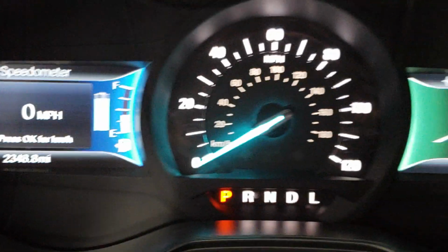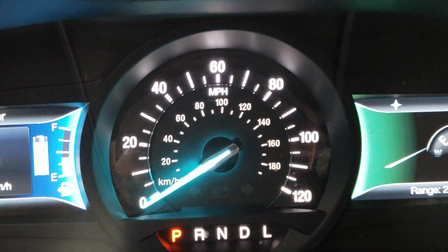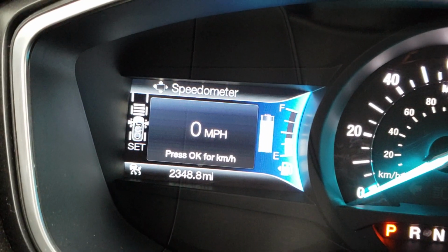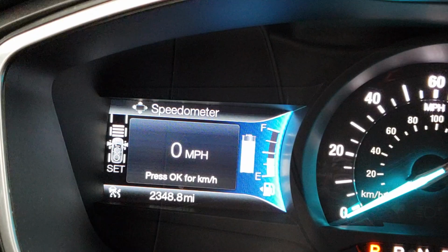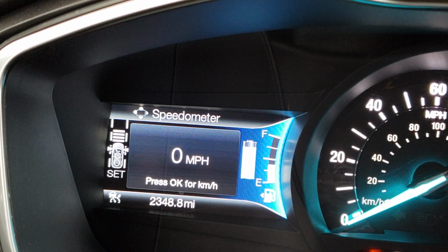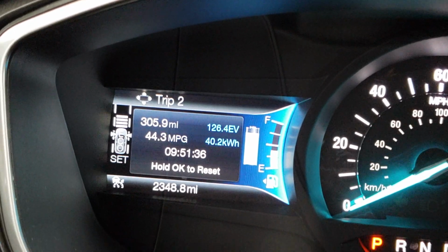The only problem is I wish it had a place to show it somewhere else, like maybe here in the center of the gauge, instead of here, because then I have to be on this if I want to have a digital speedometer. I lose all the other fun stuff I want to see. Nope, there's nothing to go left and right, so we're going to go up to the next menu.